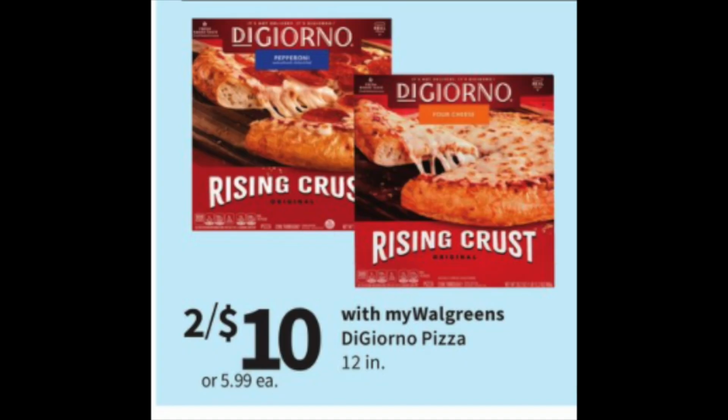Okay, guys, another great little dealio is with these DiGiorno pizzas. They are 2 for $10, regularly $5.99, so there's 99-cent savings. The IBOTTA rebate is at Walmart only, just to note that. It doesn't go over to Walgreens.